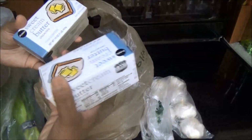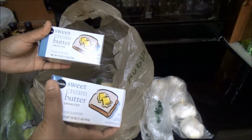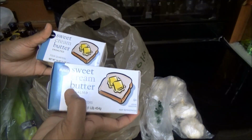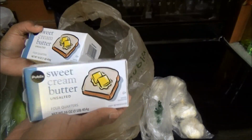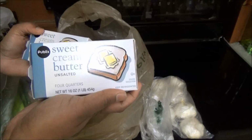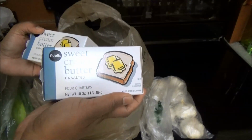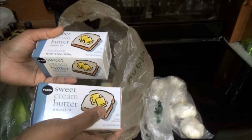And I got my butter on sale, and I use a sweet cream butter, unsalted. Everyone always asks me where I get my butter from. Remember, I'm located in the US, so when you go to the US supermarket, you do get salted and unsalted butter, and I got buy one get one free, so I always take advantage of the sales.